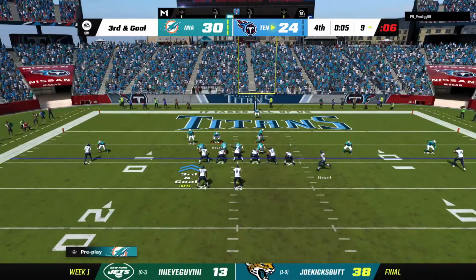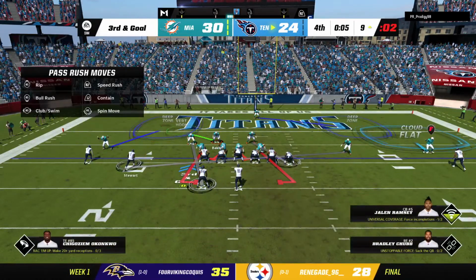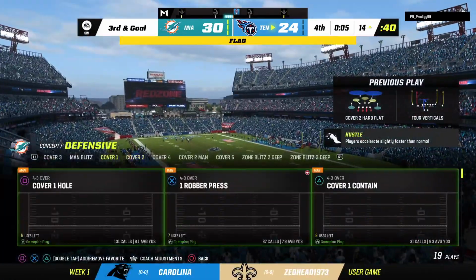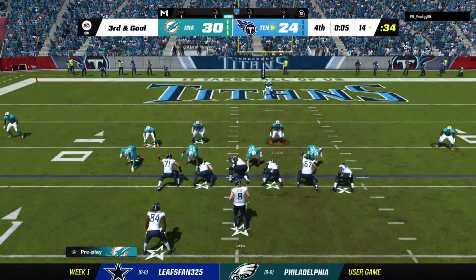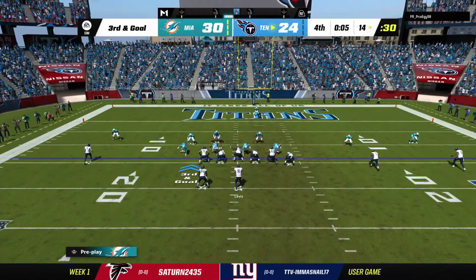And they'll send the slot in motion left. And they're out of timeouts, remember, so this is going to have to be a delay. That flag accepted, and it backs the offense up a little bit. How crucial will those 5 yards be? We'll see as they come up again here, 3rd and goal.